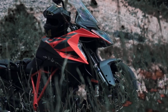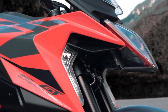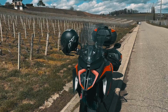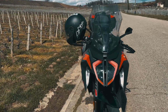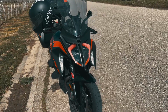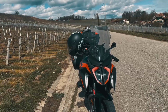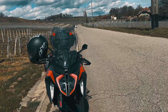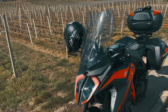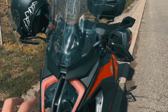Today we're going to talk about the SUPERDUKE GT 2020. It's one of the most extraordinary hybrid bikes you could ever own. It possesses a great amount of horsepower, 170 brake horsepower at the wheel and 140 Newton meters of torque, which is a naked bike and a touring bike. It has the LC8 engine. This bike is powered by a 1301cc twin cylinder engine, which is just unbeatable.